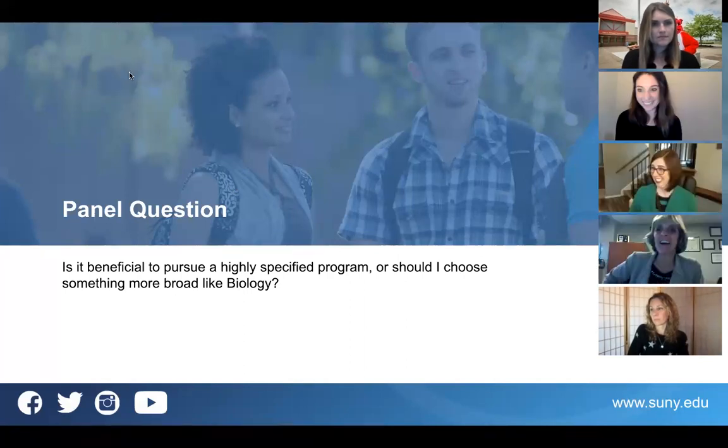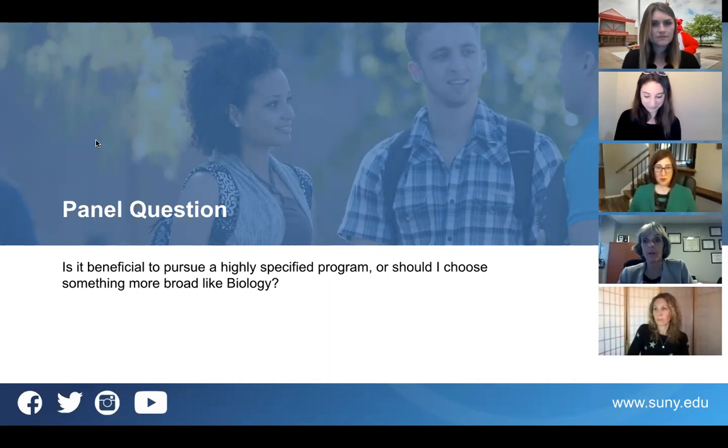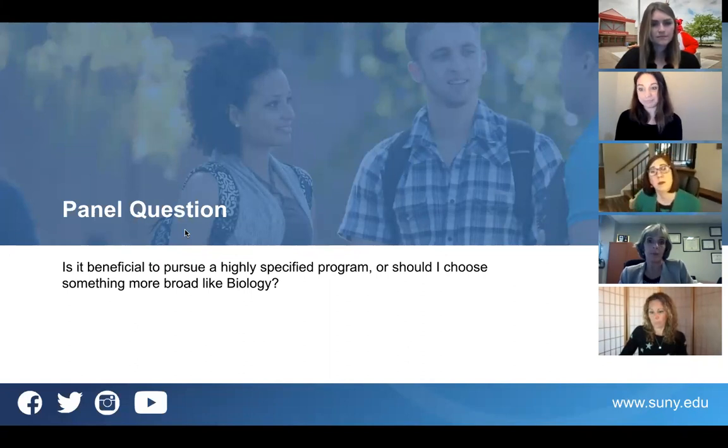I agree with Kathleen. I do believe that medical schools are really starting to open up and look for more general pathways into medical school. But if you do know that you are specifically interested in a certain profession and the school offers the pathway to that, I would jump on board in that specific pathway.